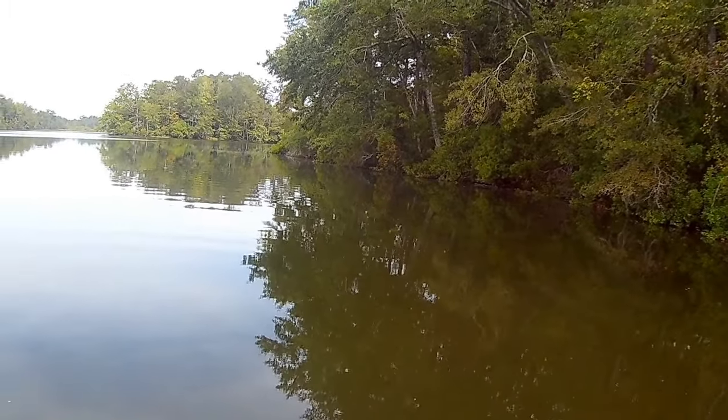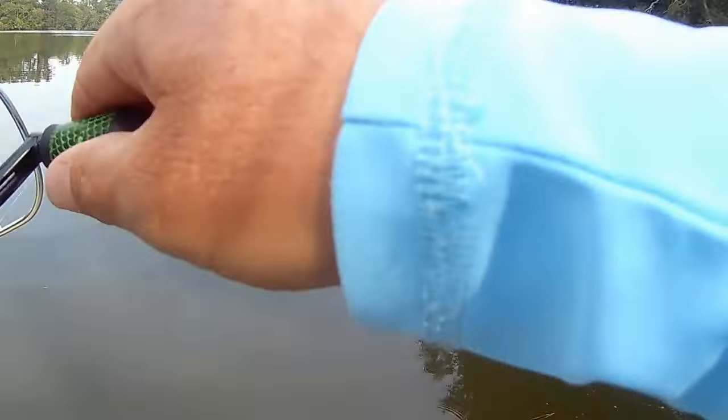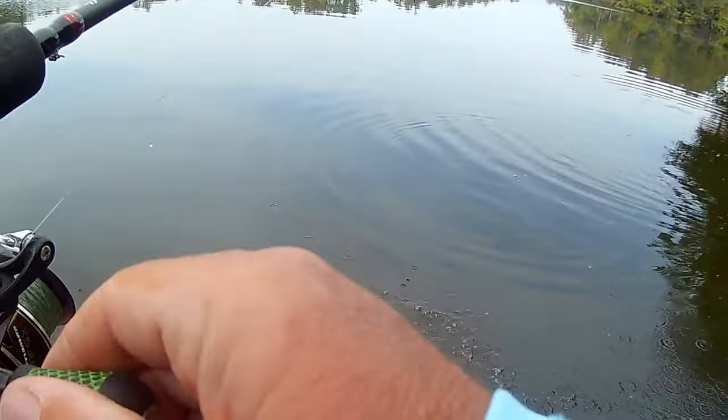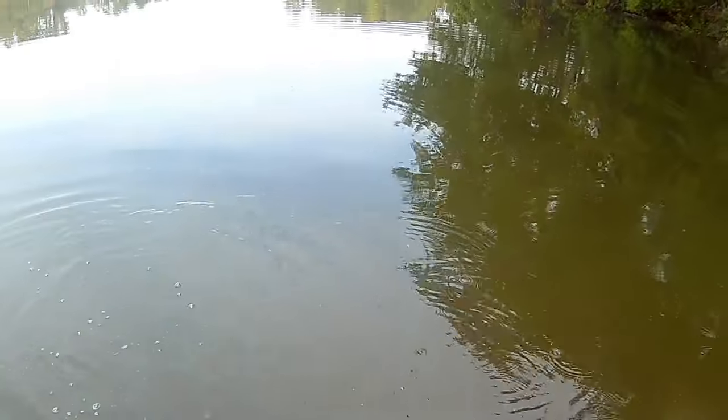Those fish are not only lethargic, but they're also very skittish. So the slightest thing can spook them and they'll get lockjaw and you're just going to have to move on. You put in all that work to locate the fish and then you make a bunch of noise, you make a bunch of ruckus and you turn them off. Don't do that. Go in there nice and stealthy with this.